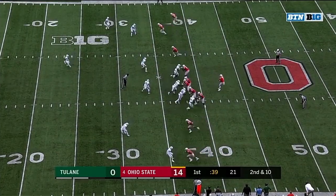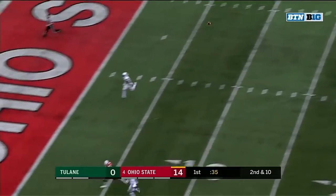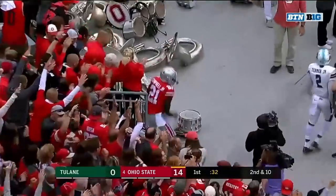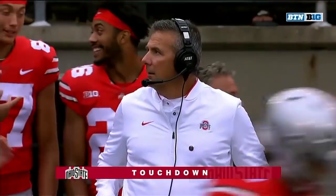So it's second down and 10 at the 37. Good protection again. Oh. Haskins going up top. He's got Campbell. And Campbell pulls it in. Did he get the foot down? He did. Touchdown. Did he have control?